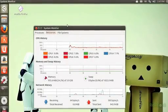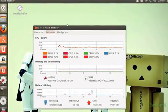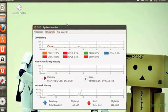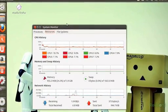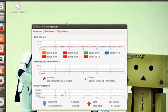Canonical seem to overlook that when you pack an OS with features and new mechanics, it means that your resources are gobbled up like candy. Using the system monitor, you can see that the load on your system is a lot lighter with the new Raring Ringtail than it is with its previous Unity-based distros, and that is an awesome, awesome sign.